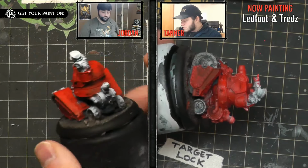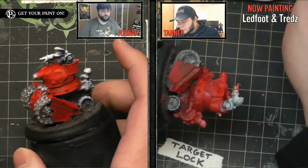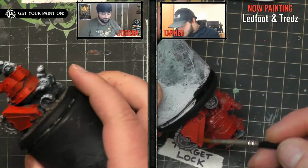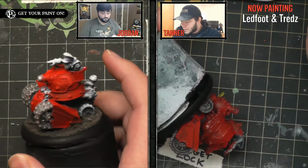Can I offer a really bad metaphor, Jordan? You tell me if this is correct or not. For a visual, your brush is approaching the opposing enemy lines, making attacks, and then it's retreating while taking prisoners. Yeah.